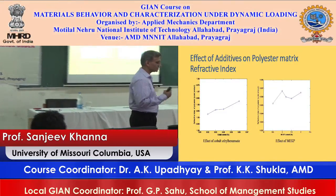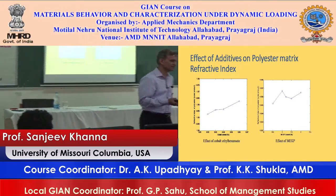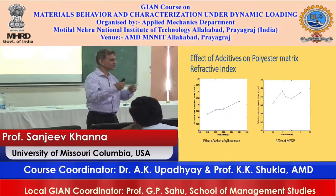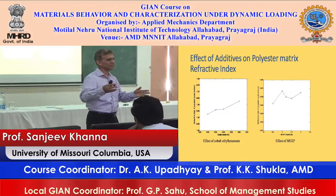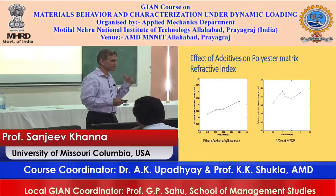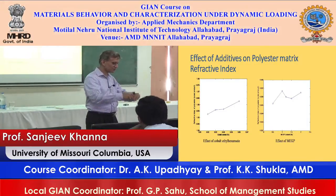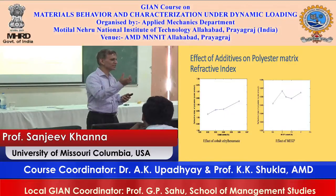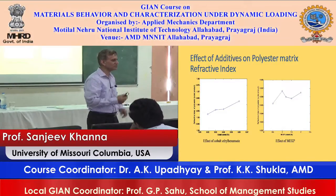Now, the other problem is that, if you remember yesterday, we said that the polyester matrix changes its refractive index when you stress it. Uncoated, it has one refractive index; when coated, it changes. To fabricate a composite, you put in liquid polymer, you put in glass, and when the polymer starts to become hard, it clamps down on the fiber. There's a fiber, and it applies pressure. It creates a change in the index also locally.